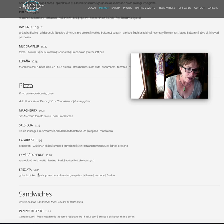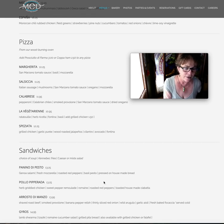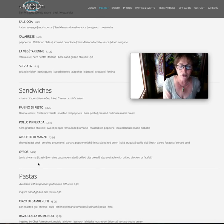This last one here looks really good. I would probably try this. Grilled chicken, garlic puree, and wood roasted jalapenos. Hopefully they wouldn't be too hot. I enjoy spice, but not too much. But cilantro, it's volatile. I wonder if that goes on at the end. And same with the avocado. Do they cook that in the oven? Fontina cheese, it's very tasty, light cheese. Love that. They have a couple sandwiches for lunch.